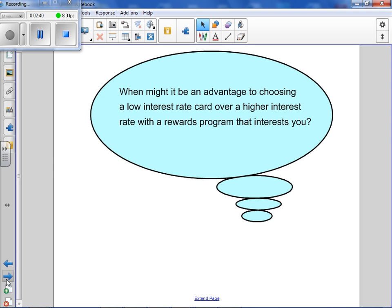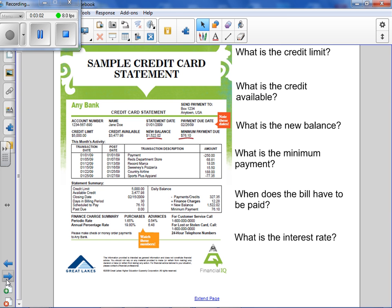When might it be an advantage to choosing a low interest rate card over a higher interest rate with a rewards program that interests you? Again, sometimes it depends on what you want. Sometimes a higher rate means you get more perks. Sometimes a lower rate means you get less perks. It has to be up to you, and you need to weigh the pros and the cons.